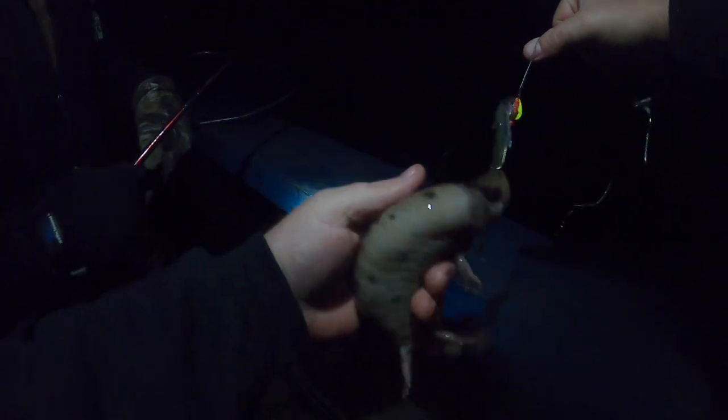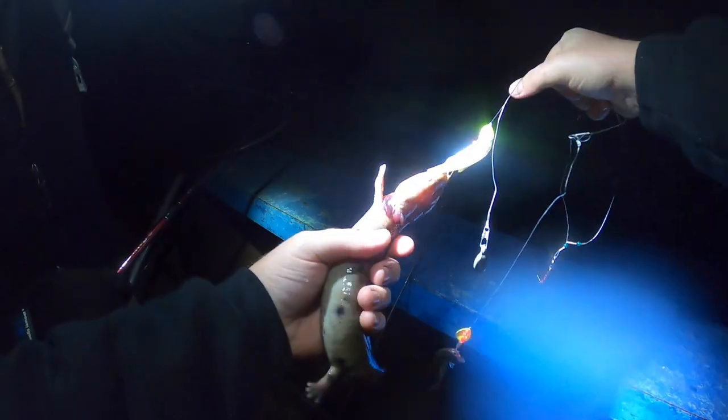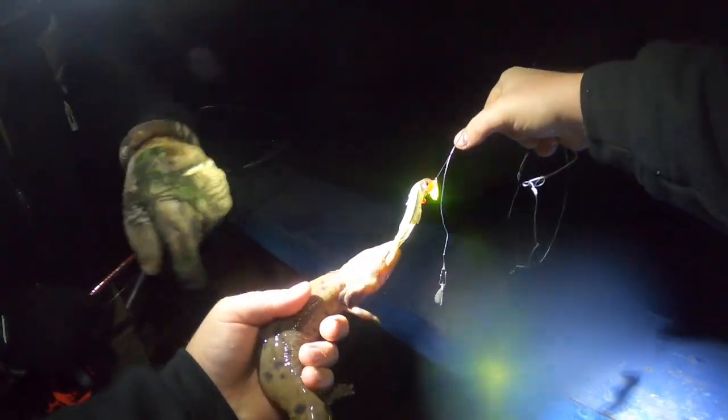Oh, I can lift it. Rock bass. Oh, little burbot. Look at that little baby. That's the smallest. That's not a burbot? Yeah, it is. No, that's a mud puppy. Oh, it is. I'll be darned. I didn't see the legs. See the gills and stuff on the other side?